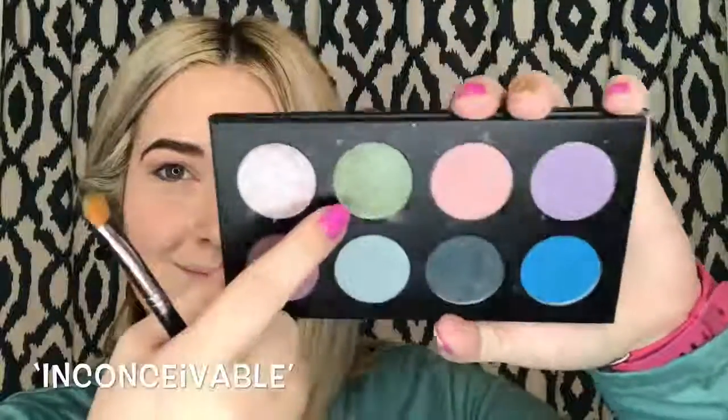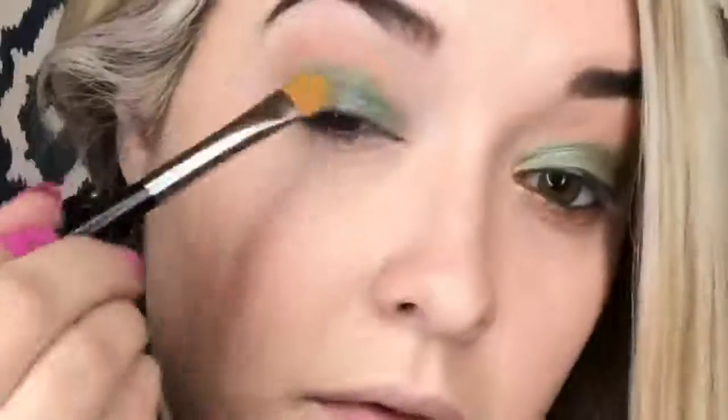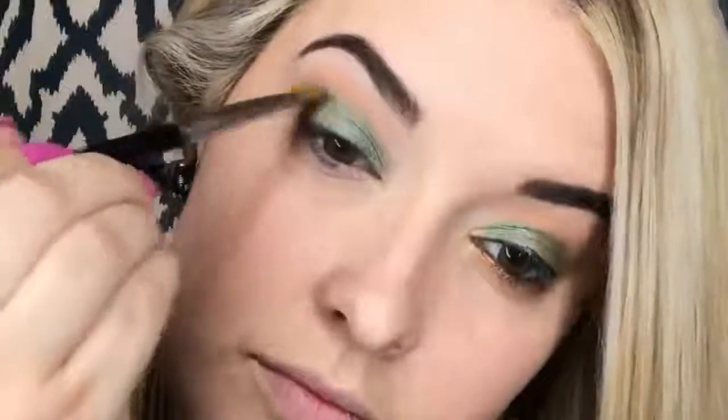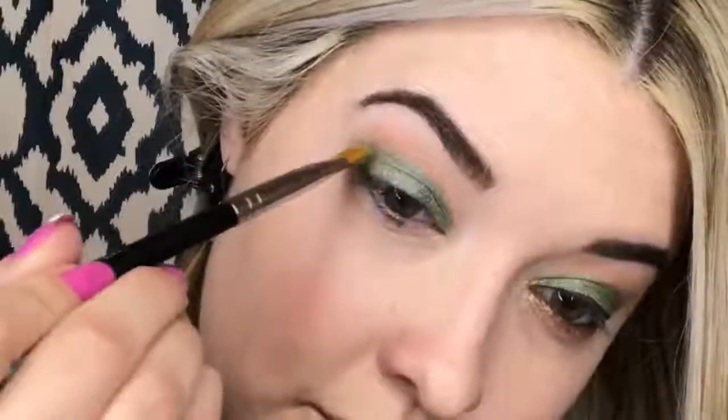Next, taking the shade Inconceivable, which is an emerald shimmer. We are applying this with the cream shadow brush, and we are going to just be packing this on our lid. It's going to be a very simple, easy look, and it's just going to take a lot of blending. I'm also carving out where this shade will meet with the crease shade, and then I'm taking the end of that brush and creating a winged out part of it. Not super intense, just lightly to give it a little emphasis.